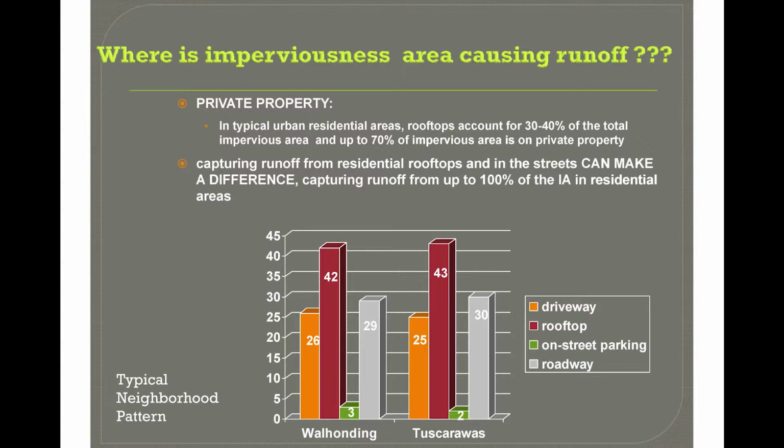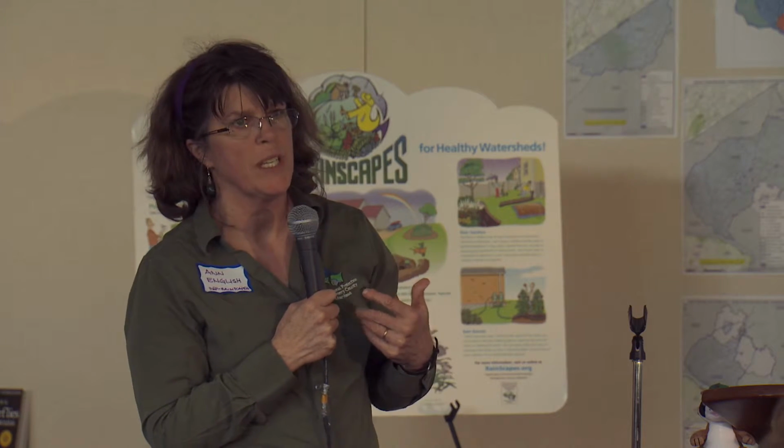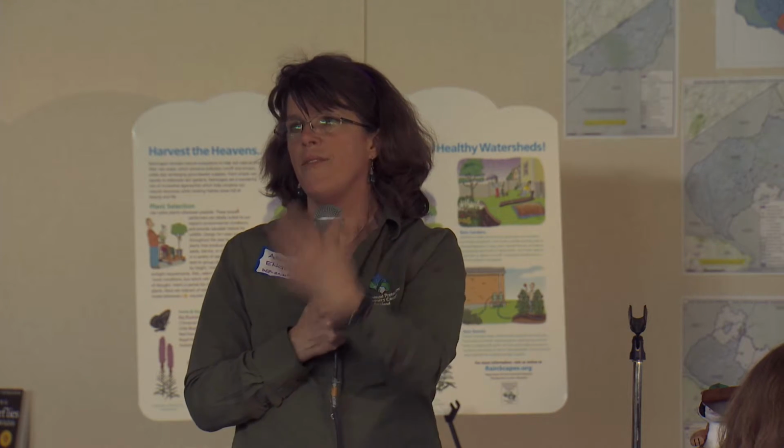And 70% of that water is coming from private property. Rooftops, parking lots, driveways. People think it's the roads, but the roads are catching the water from private property. The runoff starts on private property. So if we can catch it close to the source, we actually have a much better chance in a decentralized way that if any one little part fails, it's not a catastrophe. If we wait till the end of the line and that fails, it's a big problem.